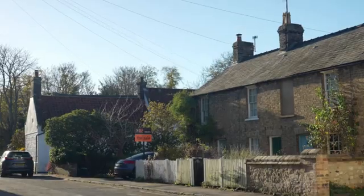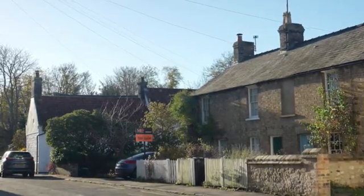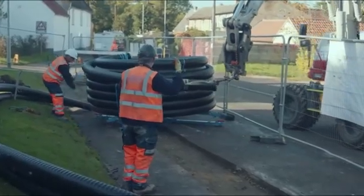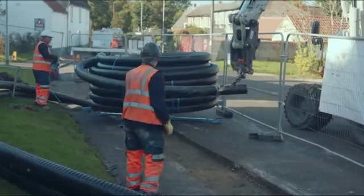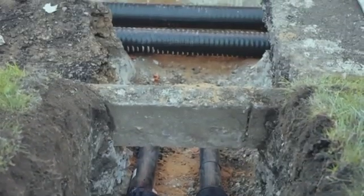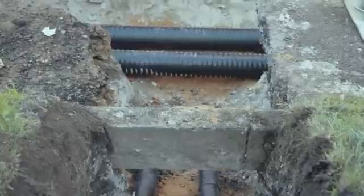zero carbon heat. Britain is falling behind its net zero targets. If it is to hit its targets by 2050, it'll need to decarbonise more than 28 million homes. This is a major challenge, as 85% of the country relies on a gas network, which is much cheaper than electricity used by individual heat pumps.